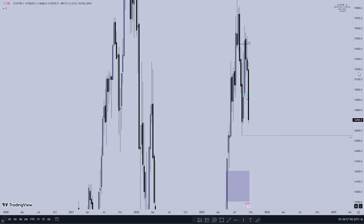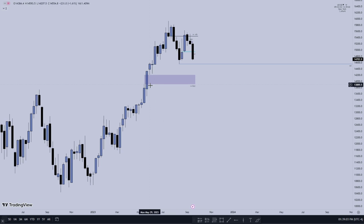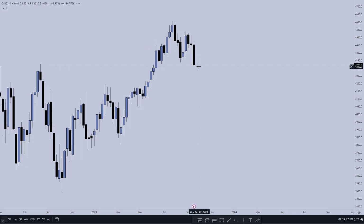I'm going to pop up to the weekly chart and talk about that. This imbalance is our ideal target coming into the next couple months. We can see this is the same area on the US 500. So that's what we want to see price gravitating towards.